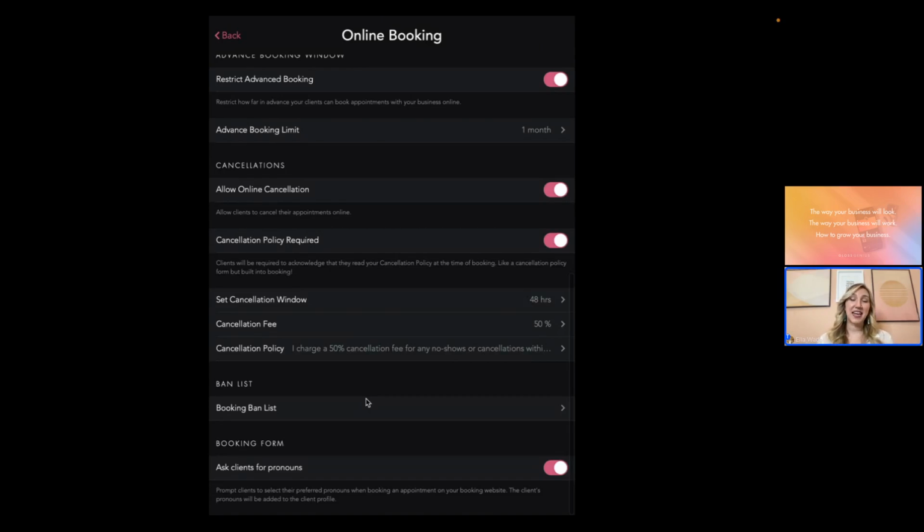What this means is the next time that person goes online to book you, enter in their details, they'll be met with a kind notification that doesn't use the word banned or forbidden or they're banished. We'll just say that they're not able to book with you at this time, and they would need to contact you directly for a booking.